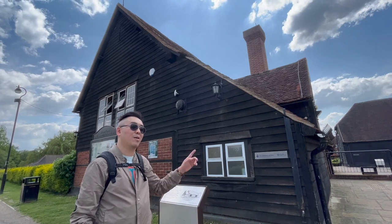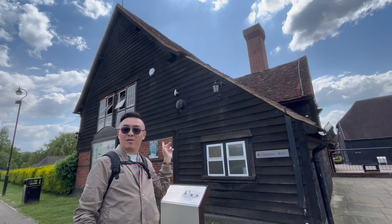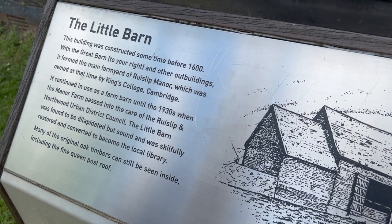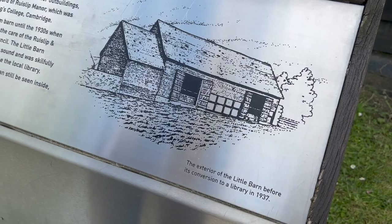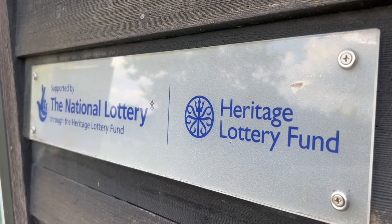This is the present day little barn, which is Manor Farm Library right now. This little barn was constructed before 1600 with the Great Barn and other outbuildings. It forms the main farmyard of Ruislip Manor.